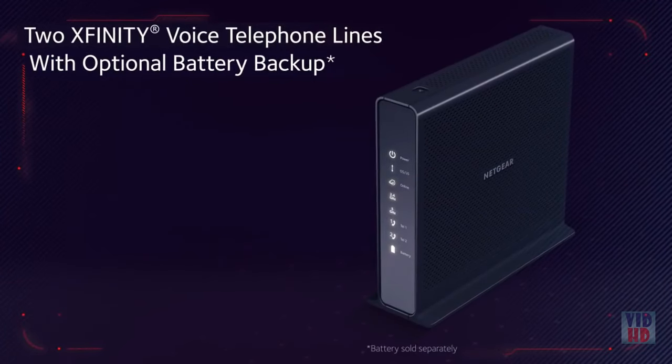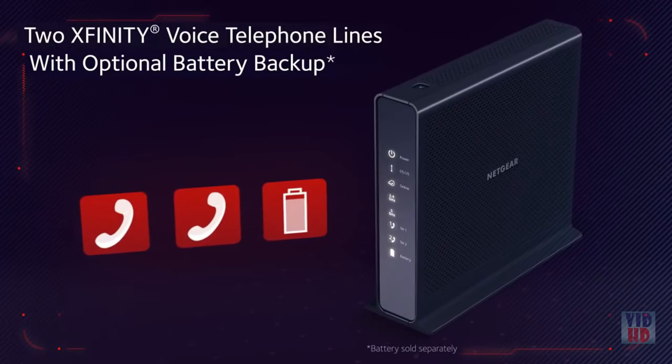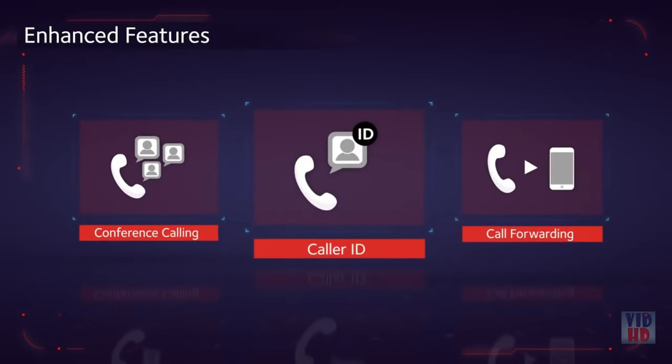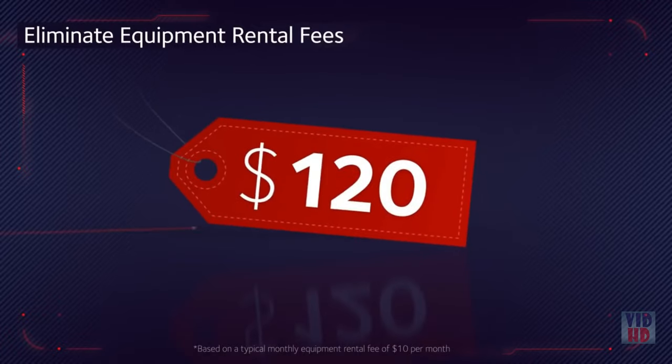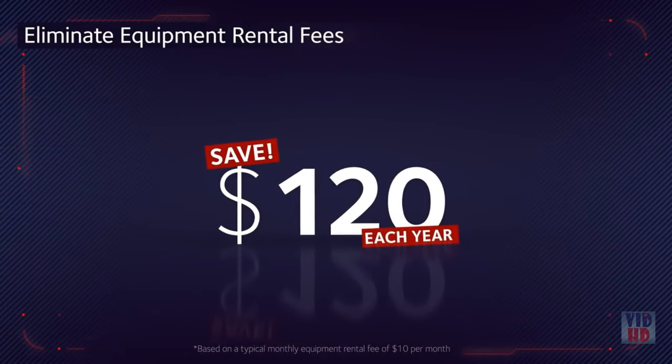Additionally, support two Xfinity voice telephone lines with an optional battery backup. Enhanced features include three-way conference calling, caller ID, call forwarding, and more. Plus, save up to $120 a year by eliminating internet service provider rental fees.